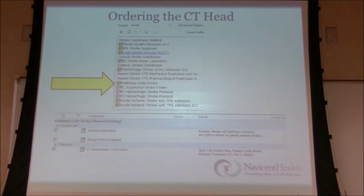This is the only way that you can order that head CT. That specific head CT alerts the radiologist that he has 25 minutes to read that head CT. So we want to make sure that we always order the appropriate head CT. And sometimes, even once you take the patient down to CT, if the wrong or incorrect order gets put in, they will change that to the correct CT brain.